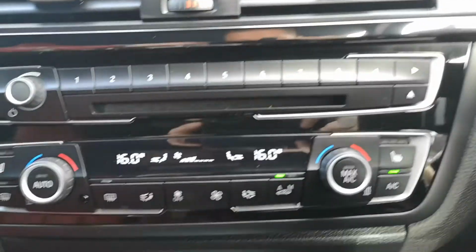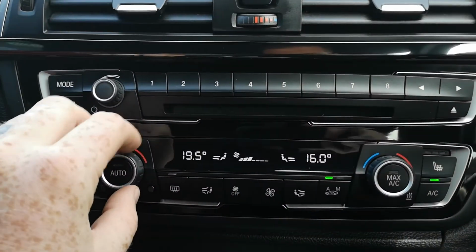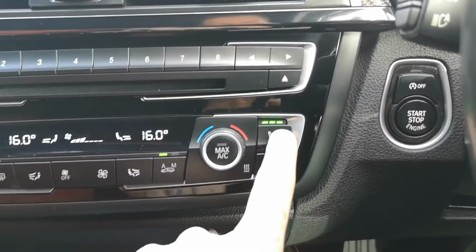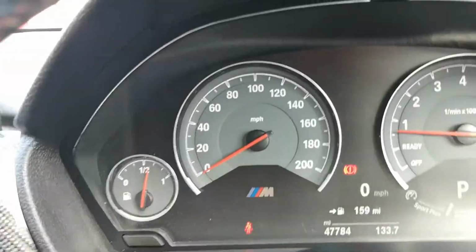So now we'll go back onto the nav, because there's not really much more to show you regarding that. Your aircon, like I say, dual zone. If I turn one side up and one side down, we've got heated seats just here if we want those on. And what we'll do, I'll show you now.